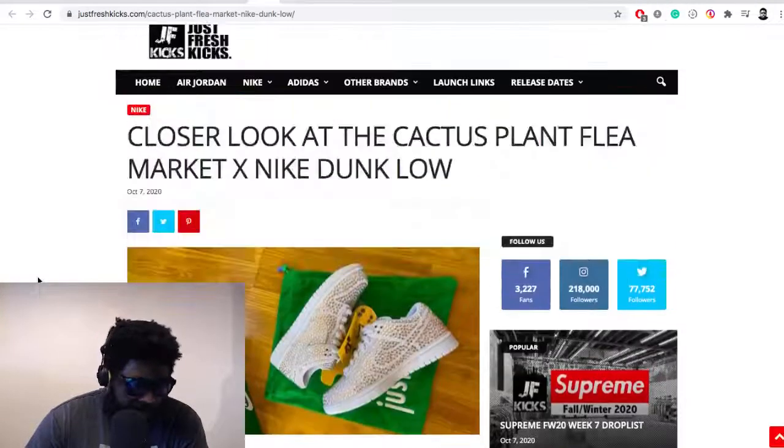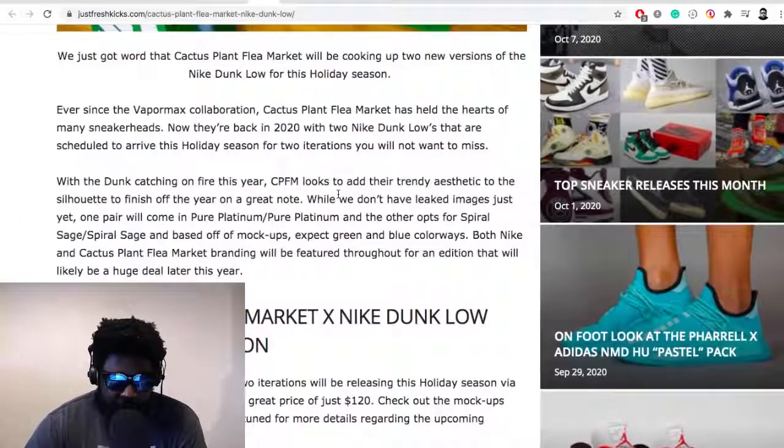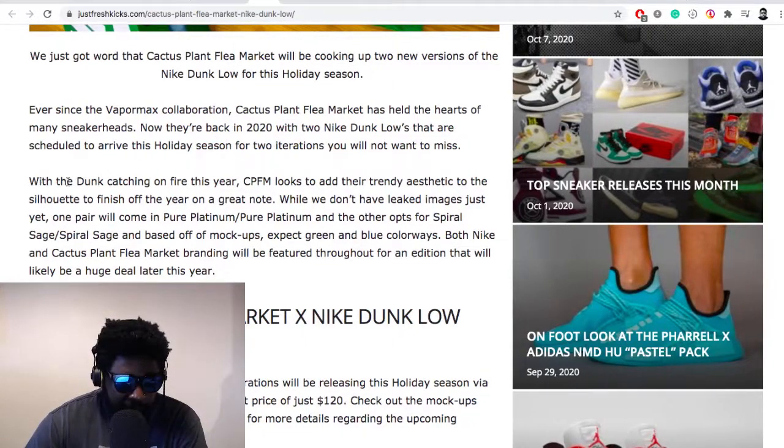So this is from Just Rest Kicks. It says the following: ever since the Vapor Max collaboration, which I wasn't really a big fan of, the Cactus Plant Flea Market has held the hearts of many sneakerheads. Now they're back in 2020 with two new dunk lows. I think this has just come after they had an Air Force One that I really like too. The dunk is catching on fire this year.